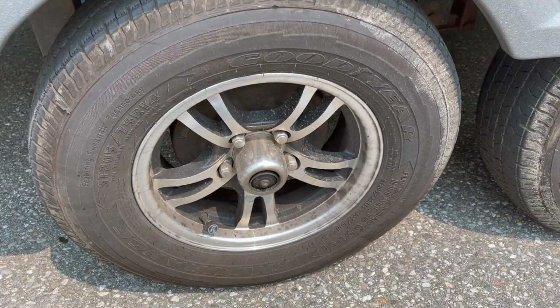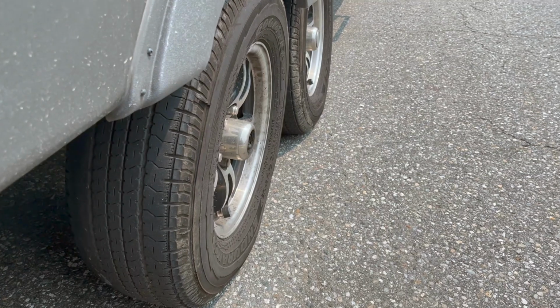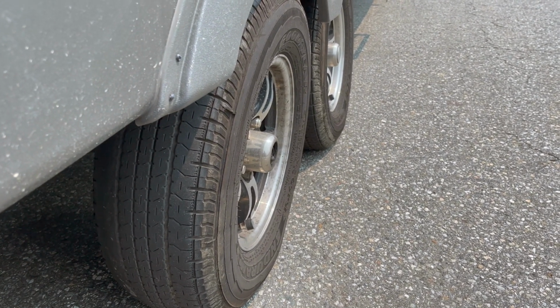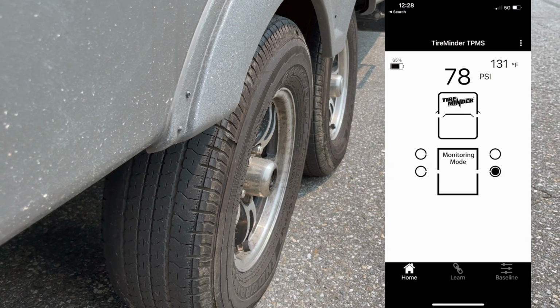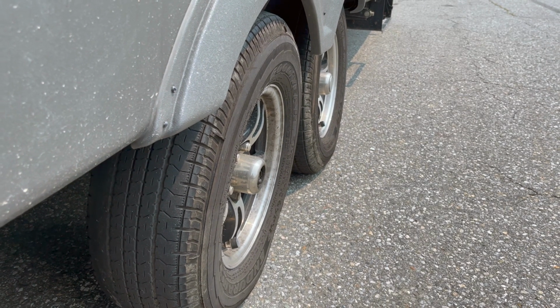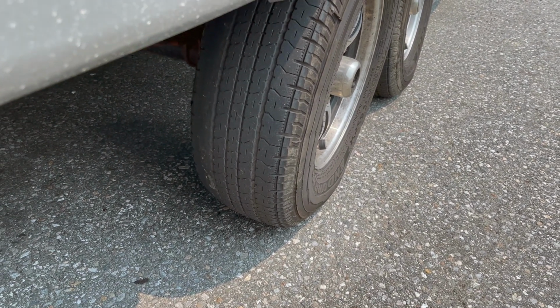So we have a serious problem here. We're not quite sure what it is, but I think we're losing the tire. If you look here, the tire is actually sitting at an angle. I think it's coming off, like it's loosened somehow. And we know this because we were getting a high reading from our TPMS showing high temperature. So we pulled over to see what was going on, and this is what we came across.